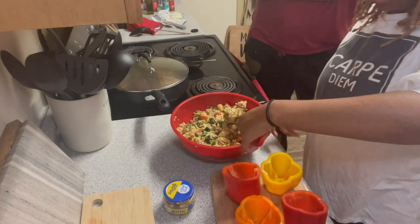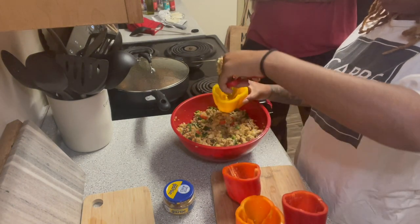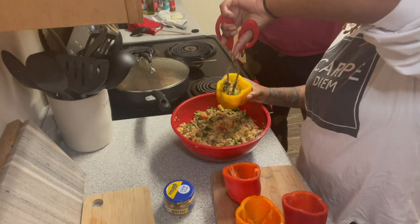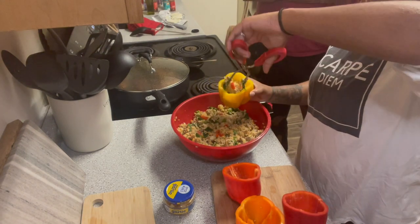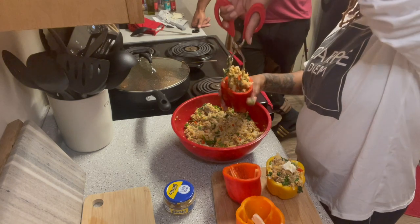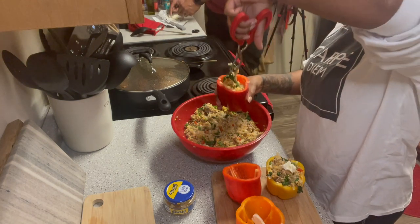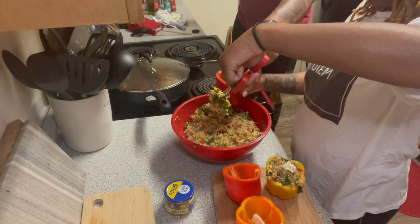When are you gonna put the cream cheese in there? I was gonna mix it in the bowl, but it's way too much rice, and we don't have that much cream cheese, so I'm just gonna put it in. You should put the cream cheese at the bottom and at the top. Two strips in there, to the middle. That's the middle.